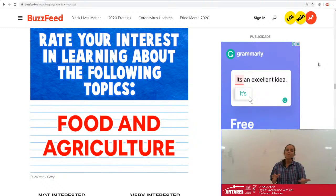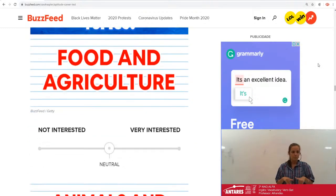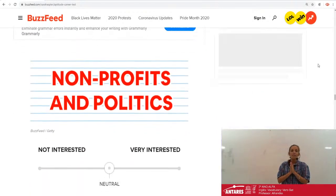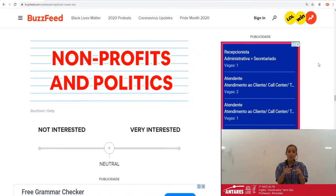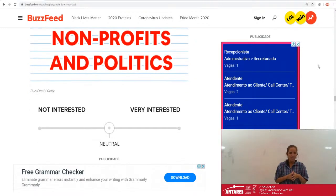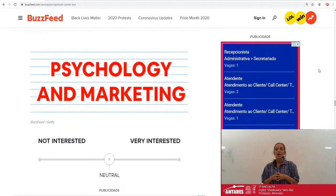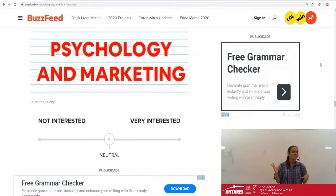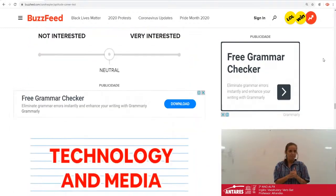Now it changes a little bit again, back to the interest range. Not interested and very interested. So rate your interest in learning about the following topics. Do you like to study? Do you like to read about food and agriculture? Animals and the environment? Non-profits and politics. Remember the non-profit organization that Morais started? So, and politics. Psychology and marketing. I see sometimes they choose two things that aren't really quite the same, right? But for some reason. Go on.